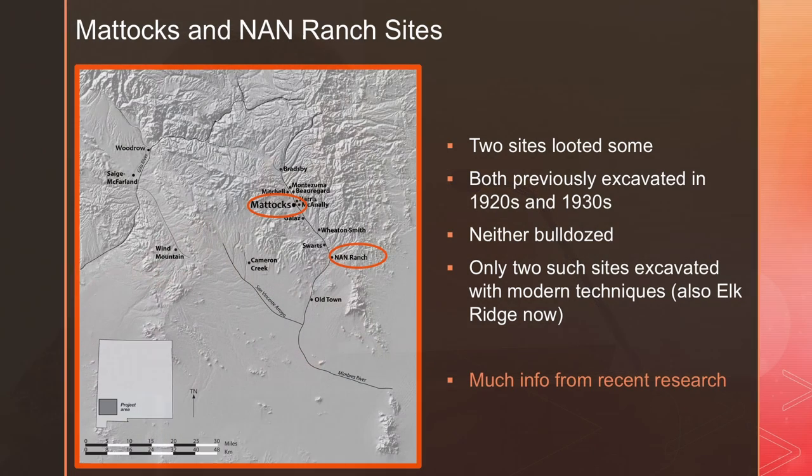So we turn to some sites that are not ritual sites in the same way. And I'm going to talk about two sites today because they are the two sites that have data available, that you can make this kind of comparison. They were looted somewhat, both on private land. They were previously excavated, both of them, in the 20s and 30s, but neither has been bulldozed. Okay, so we'll settle for what we can get.